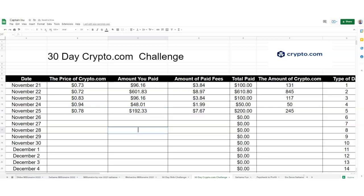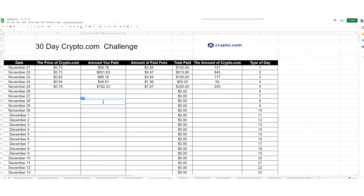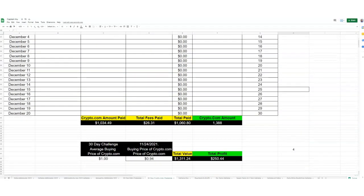Let me go ahead and see if I can pull this up a little bit. Okay, so we're going to move this up a little bit. We're going to change to number 5 because this is set up in our formulas. And that gives us an average buying price of 80 cents. That's not bad at all. Let's change the date on here to the 25th, since today is the 25th.